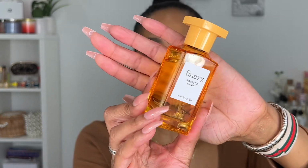This is a really beautiful luxe bottle. I want to say this is glass, and we get a total of 60 milliliters of product, or 2 fluid ounces, and this is $27.99 at Target. So you can either buy the Parfum or you can buy the body mist. In the body mist, we get a total of 5 fluid ounces or 150 milliliters of product.